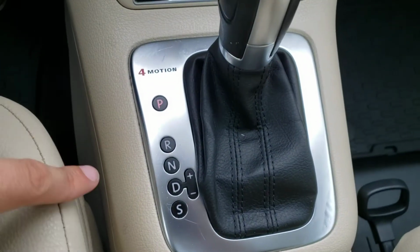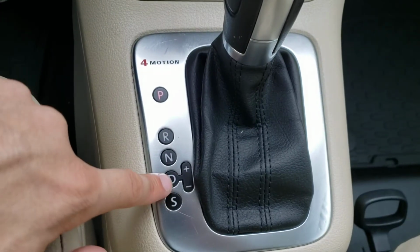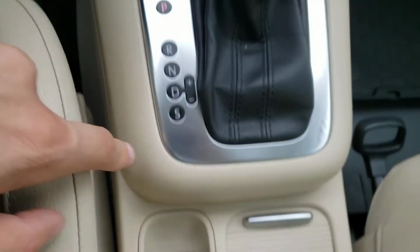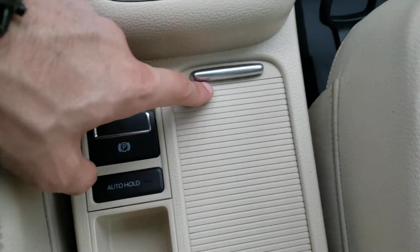And then you've got the nice shifter with the 4Motion badging up top. You got a nice leather wrap boot here. And of course, you can also put that into standard mode if you want to manually shift between gears. As we continue down, you've got the parking brake located right in the center console here, which is a very nice, easy to access location.